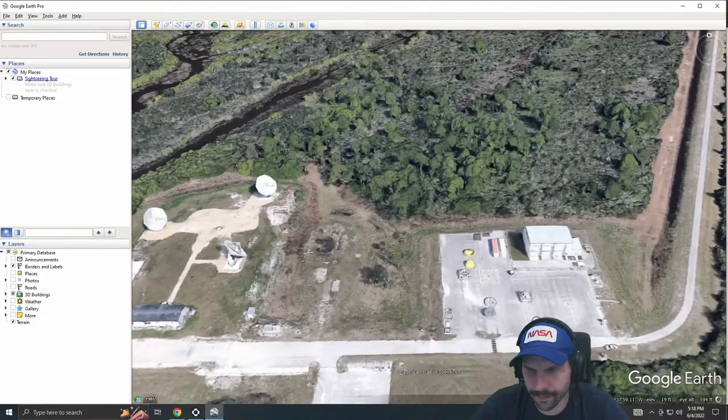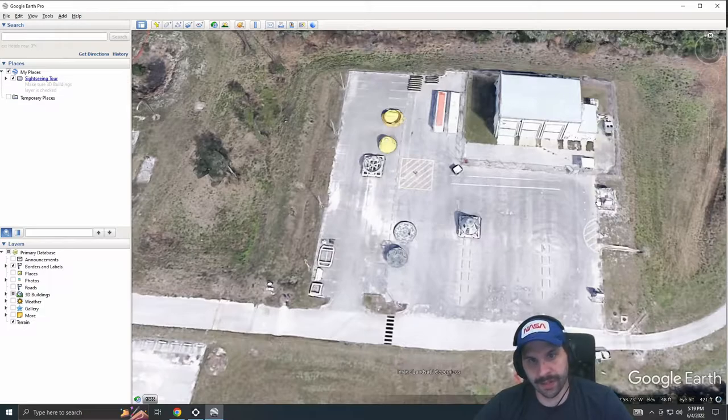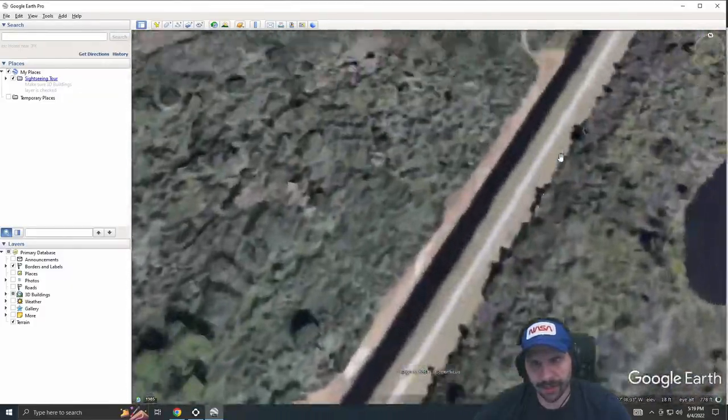Yeah, there's a lot of history. I mean, they still do stuff. Look, some of these facilities still get used. There's a bunch of Orion testing articles right there. Tracking station, maybe up here.